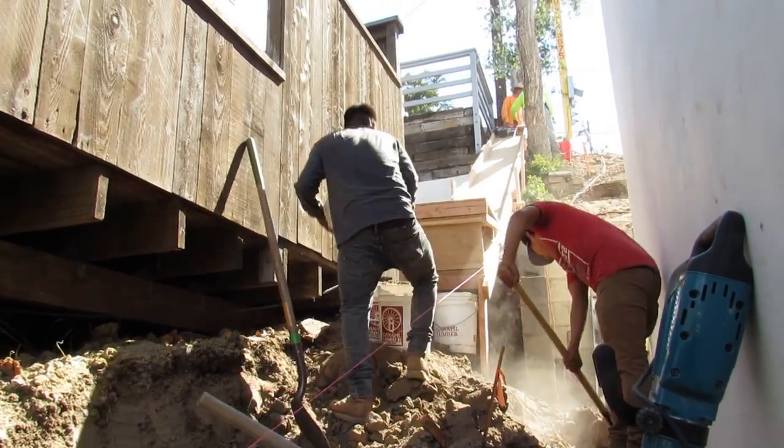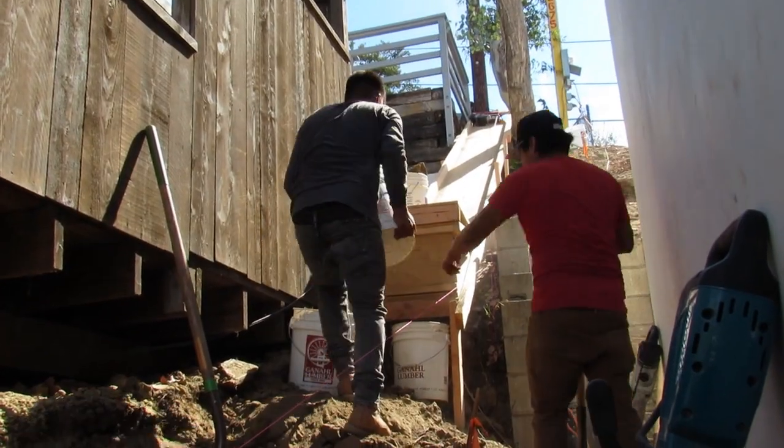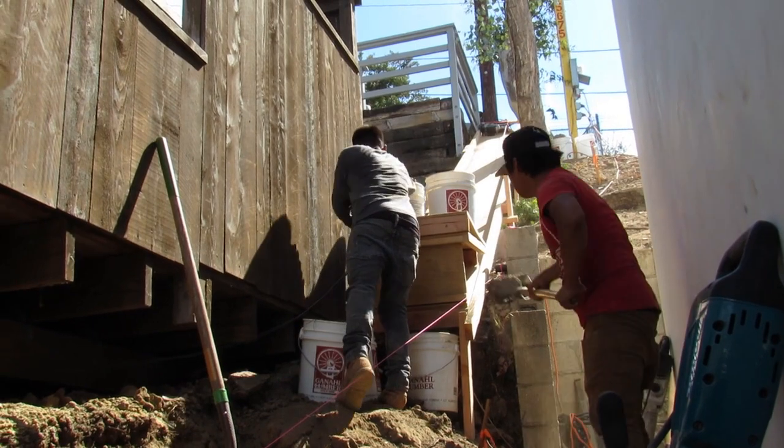They already dug the other side. The other side is just monstrous. So they just fill them up. One guy jackhammers, the other guy shovels them. They throw them up there.